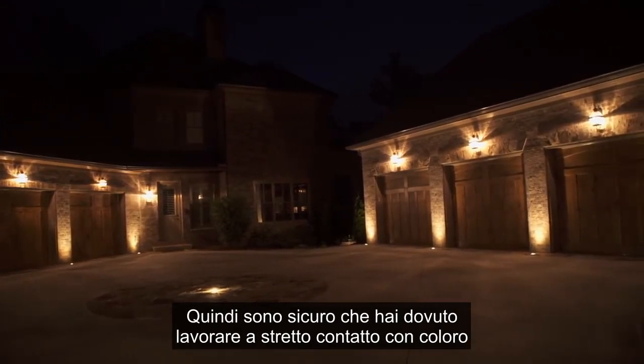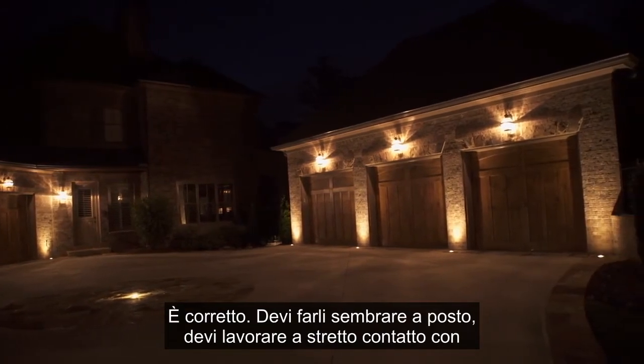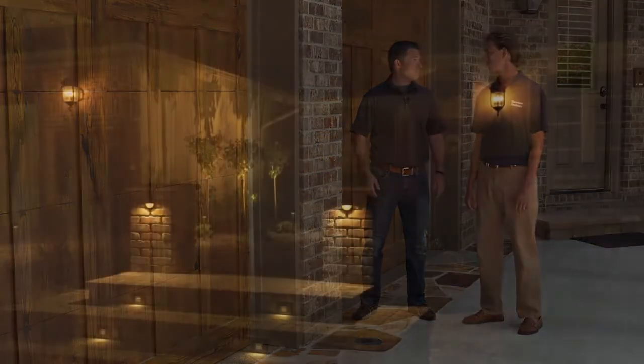So I'm sure you had to work very closely with those who were doing the rock, right? That's correct. Yeah, to get these to look right, you have to work very closely with whoever's doing the driveway or the stonemasons. Well, you did a fantastic job. Well done. Thanks.